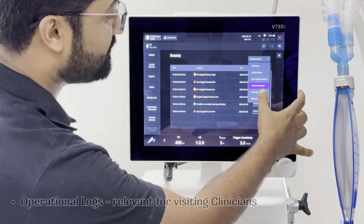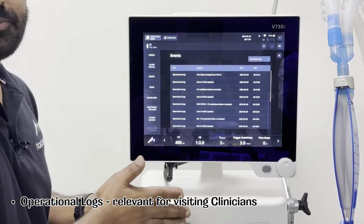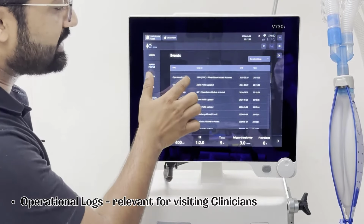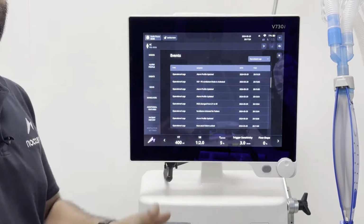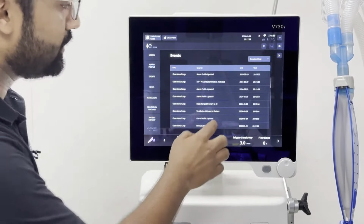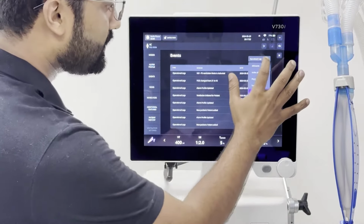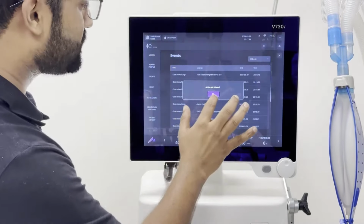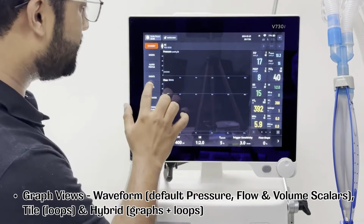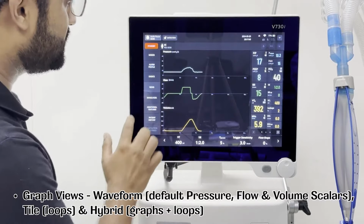At the same time, you also have the operational logs. For example, if there's a consultant doctor who is visiting this particular hospital, they can monitor how the ventilation for a patient has evolved or changed in the last 24 or 48 hour window, along with the time. Now talking about the view options, you have multiple view options for better understanding of what ventilation is actually happening to the patient.